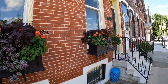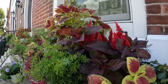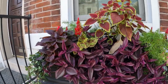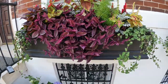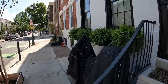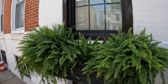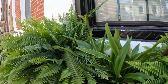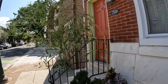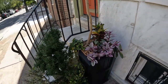These are looking very healthy. I love a good coxcomb. Something I don't grow, but maybe I should one year. I'm always concerned about how long they bloom. The beautiful Tradescantia here. We have some ferns. There's a calla lily in the center. This is the calla lily right here, pretty much done blooming for the season. We have a willow. There is a croton here and a Tradescantia nanook.